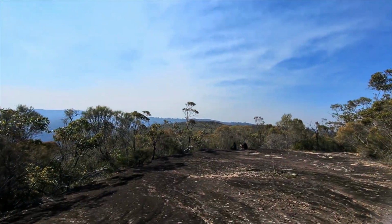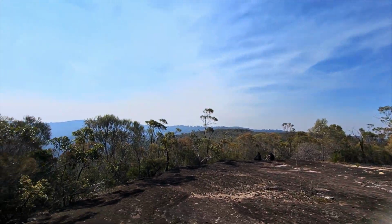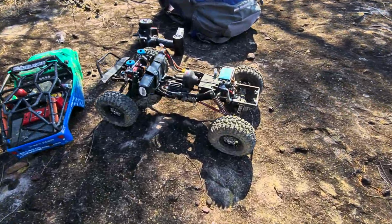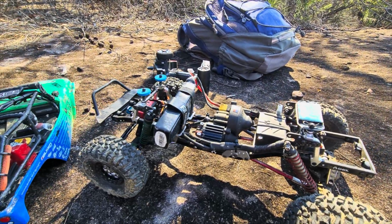A bit smoky today, but yeah, it's been awesome. Good day for it. Little breeze. Heaps of different tracks. My CX10, old school. All modified Predator wheels and L tires on some Proline beadlock wheels. Running a 3S 5000, I haven't checked mine yet.